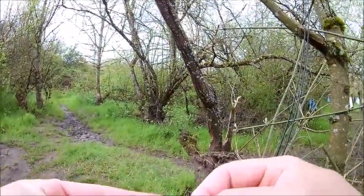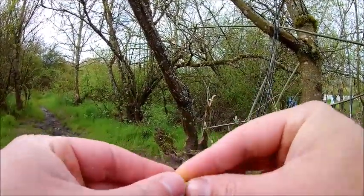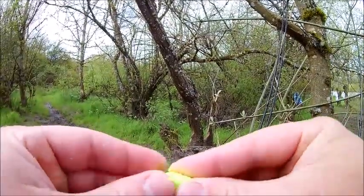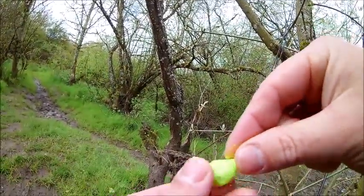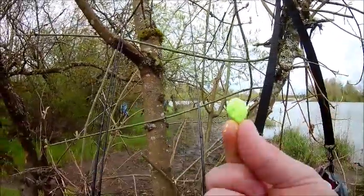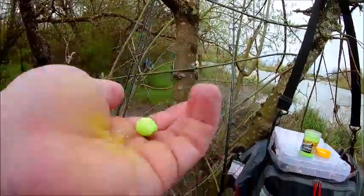and then press your hook into the middle of the ball to obscure the hook, the point, the shank, the knot, and mold it around your hook, forming sort of a teardrop shape. And that's going to float up like that, and fish can't see the line, can't see the hook, and think it's food.